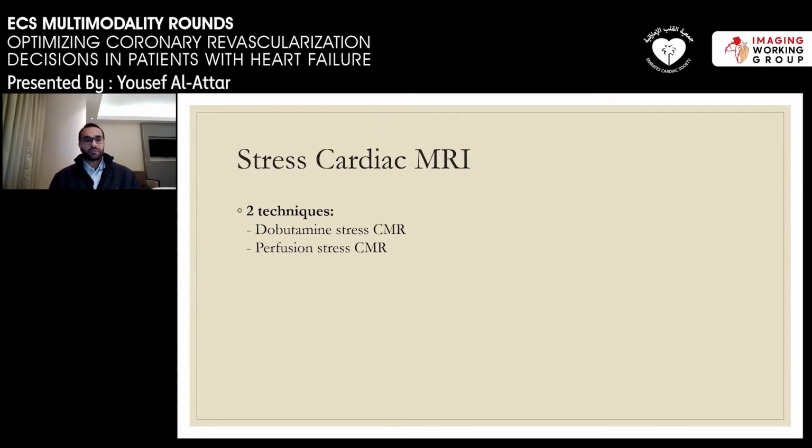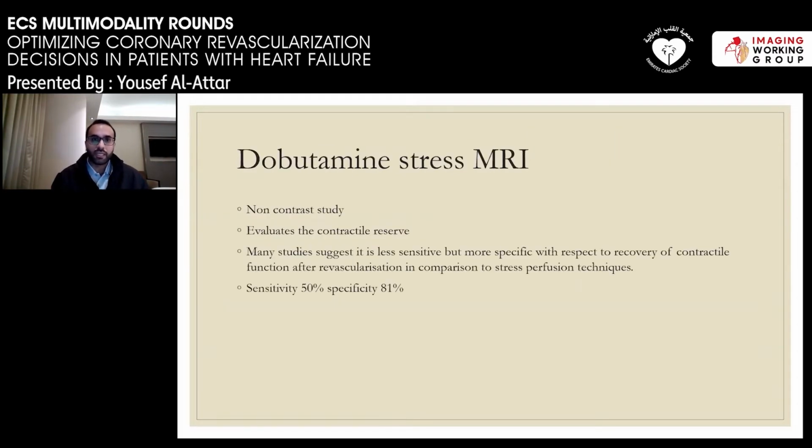Now, when we talk about stress cardiac MRI, there are two techniques. There is the dobutamine stress MRI, which studies the contractile reserve as the echo, and there is the perfusion stress MRI, which is what most people refer to when they talk about stress cardiac MRI. So the dobutamine stress MRI is exactly the same as the echo. It doesn't need contrast. Studies the contractile reserve, same protocol as the echo.